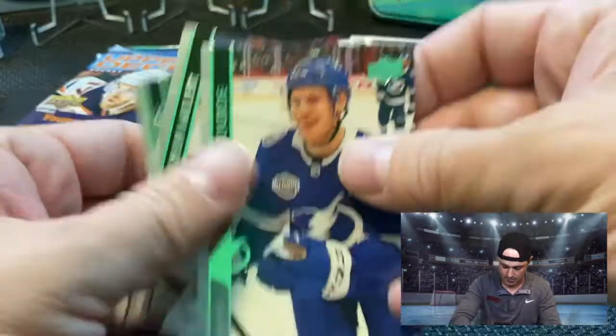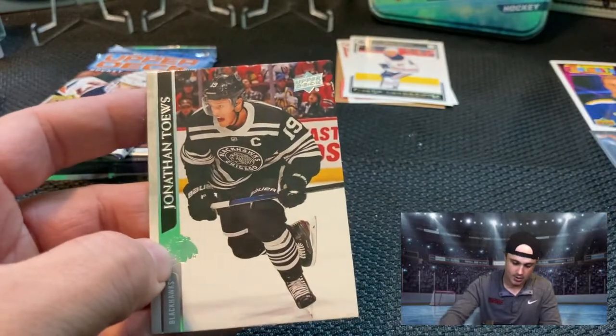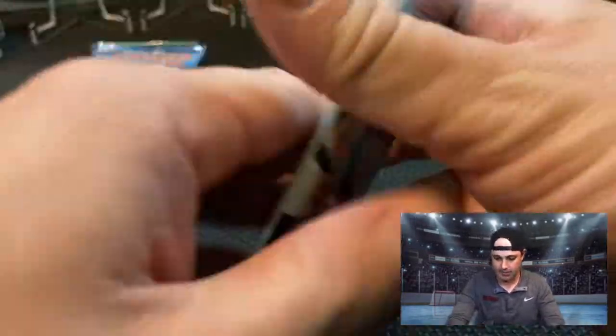Three more to go. Colin Miller, Jonathan Toews. All right, three more of the 10.